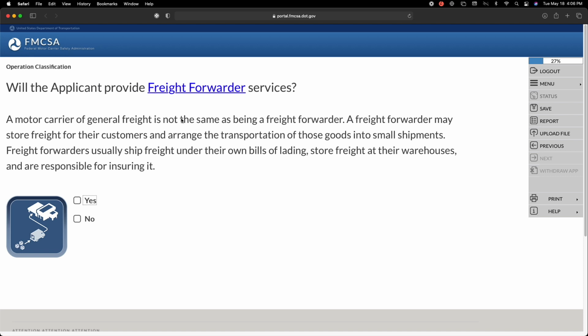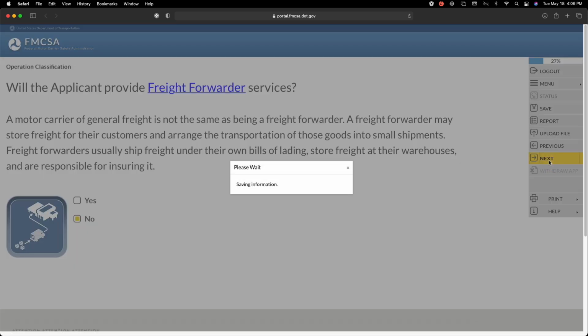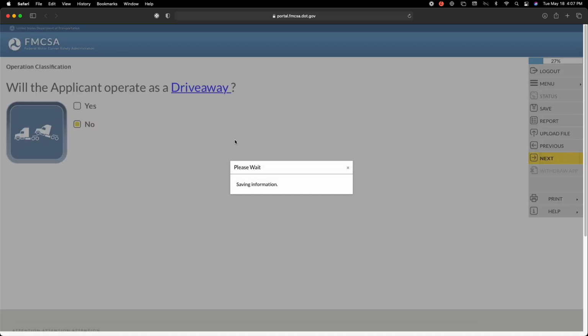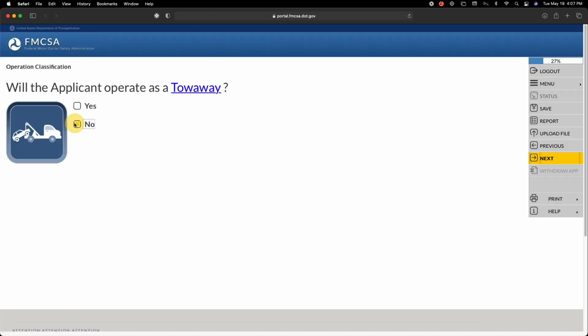Will the applicant provide freight forwarder services? Again, no. We're only going to apply as a motor carrier right now. Trying to do general freight. Will the applicant operate a cargo tank facility? No. Will the applicant operate as a driveway? No. Towaway? No.